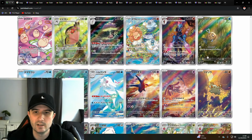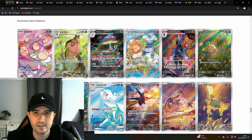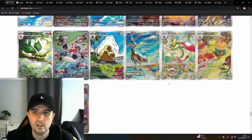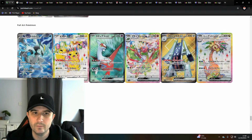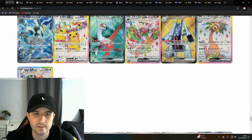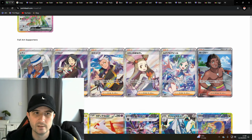And we can see all of the cards now, so we've seen most of these already. I'm just going to skim through. Like I said, you can view these set lists online. Just wanted to point out a few things for you. So we've got all of the illustration rares here, and we've seen most of these already. These are all of the full arts to be confirmed. Really like the Pikachu here. That's a really nice takeaway card, but there's lots of nice cards in this set.